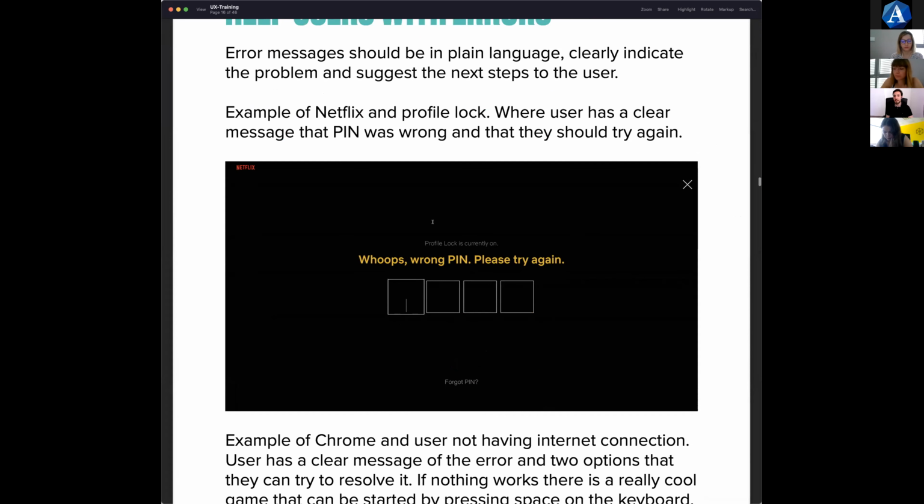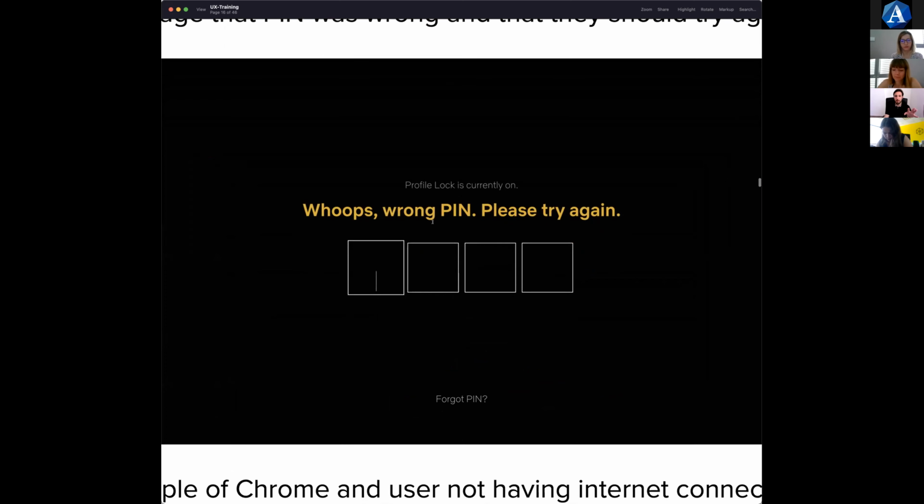Once again, an example of Netflix. If you lock your account, if you enter a wrong PIN, this is what Netflix shows you, okay? It shows you that the profile lock is currently on, okay? It's a clear message. There is a profile lock on. This is why you cannot enter what you want to enter. And whoops, it's a wrong PIN. Please try again. It gives you a clear message that you entered the wrong PIN.